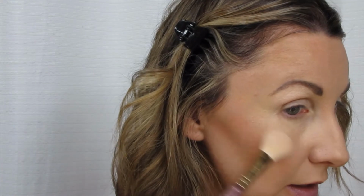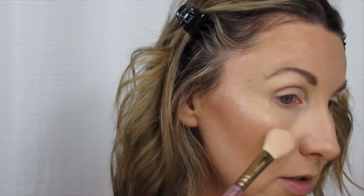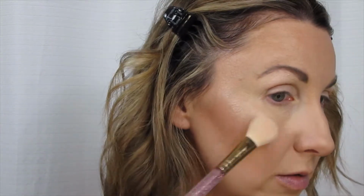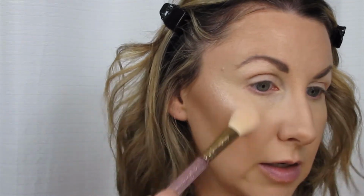And this is a cool brush. I like this one. Anyways, I love it. And I'm just going to go on the cheeks. Get a little cheekiness. So, something to do without going and getting cheek filler or anything. If I put a little bit on my cheeks there, now I've got a little lift without the surgery.